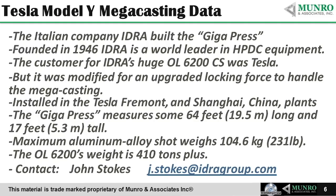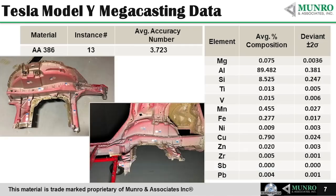It's big, and the aluminum alloy shot that it uses is about 104 kilograms, which is about 231 pounds. This is a really sensational machine, but it was only the beginning.